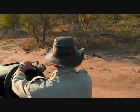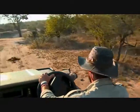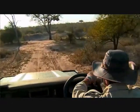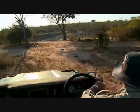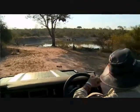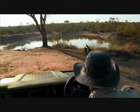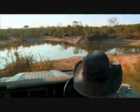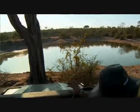Just looking at tracks on the way in to see if there's anybody interesting that's come or gone from here. Looks like a few elephants have passed by quite recently. Ooh, I think I may hear impala alarm calling. It could just be a rutting noise. So I'm just gonna find a place to stop and listen.